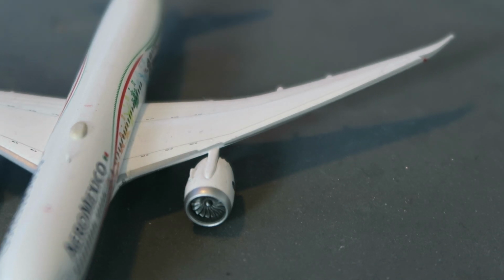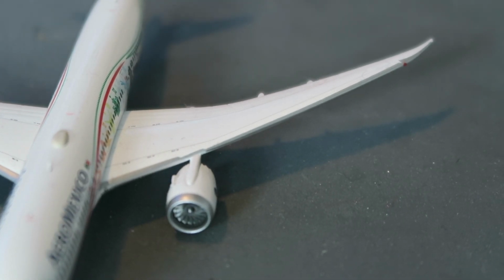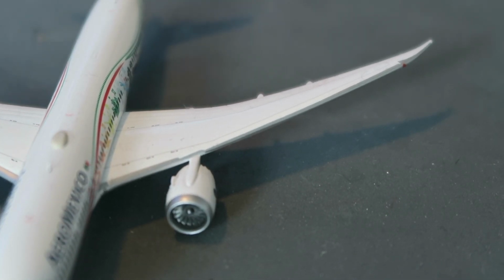As I said, the wings on the Geminijets one are a little bit thicker. I'll show a low down front view of the aircraft in a minute, and then you'll be able to see the thickness of the wings. But here, the one thing I was just now mentioning is that the nose step lines on the wings are black, and on the NG one they're grey. So I think Geminijets takes the wing detail as in for markings. But when it comes to the wings themselves, the mold of the wings, I think NG will take that one.